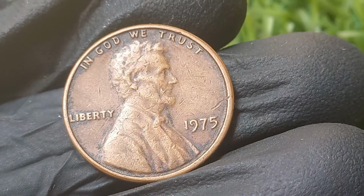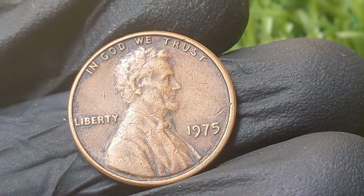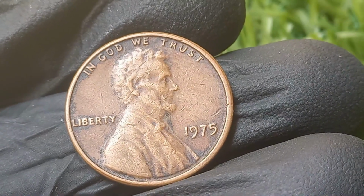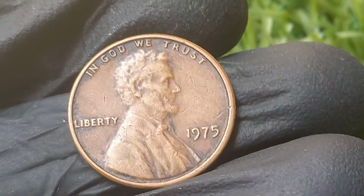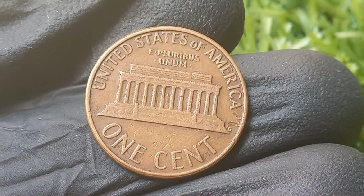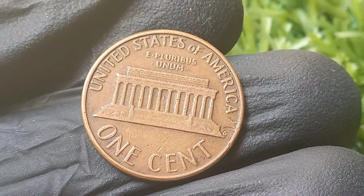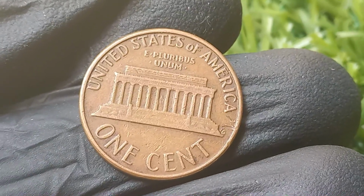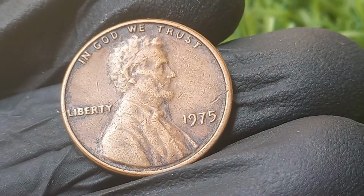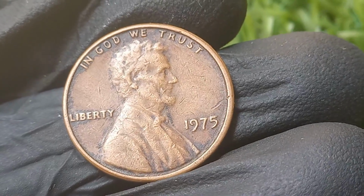Don't be fooled by worn-out coins. Condition matters. A scratched or faded penny won't fetch much. But a pristine 1975 no mint mark Lincoln penny? That's the kind of coin that changes lives. Dealers are still hunting. Collectors are still searching. And the possibility remains that one of these $1 million coins is sitting quietly in your home, waiting to be found. This exact penny could be sitting in your drawer right now, and it's worth over $1 million.